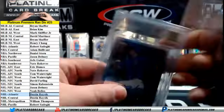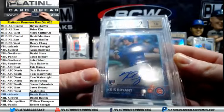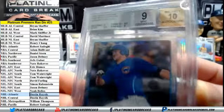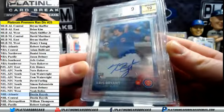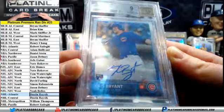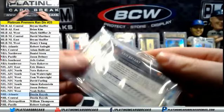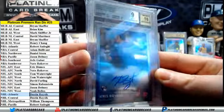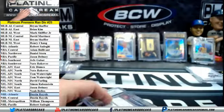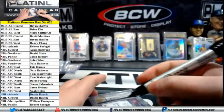And the last card, 2015 Topps Chrome Rookie Auto, Kris Bryant, BGS 9 with a 10 auto. Bam, NL Central, going to Dave Marr. Yo, Dave Marr, I gotta talk to you in a second.